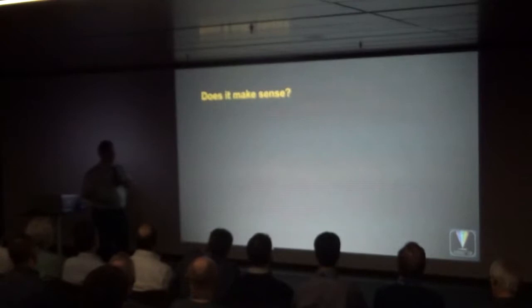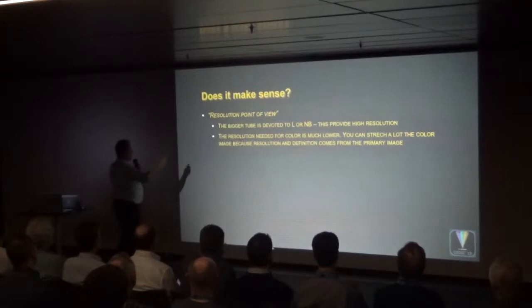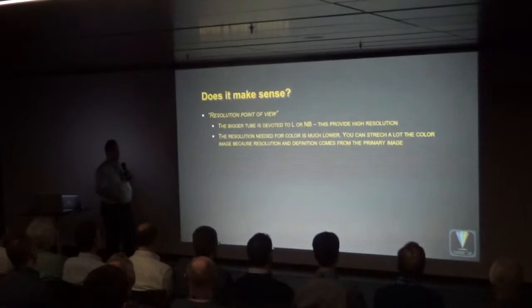Does this technique work? Yes. From the resolution point of view, the bigger tube is devoted to luminance or narrow band, and this provides the best resolution you have. After what I've seen yesterday, I would remove the word "high", but it provides the best resolution you can. The resolution needed for color is much lower, so you can use a smaller tube.